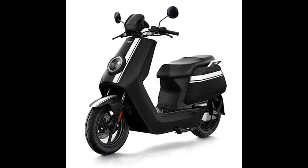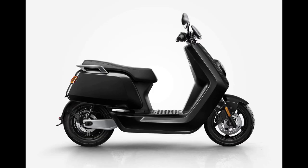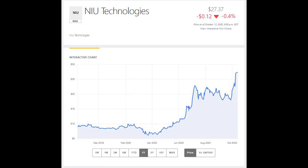This company is Chinese, founded in 2014, with 7 products and growing, and there's scooters. So they're electric scooters and small motorcycles. They've got mega sales in China, solid profits. They're currently worth about $2 billion, and Motley Fool theorizes that the stock could rapidly double or triple from here in the short term. A share was $7 in April, and it's currently $27.37. Wow. So if you want an EV techie-style stock, that's the one to go for. It's on the NASDAQ, NIU. So there you go, there's our tip for you.